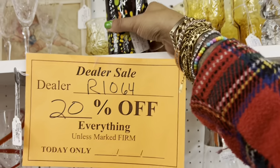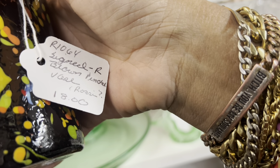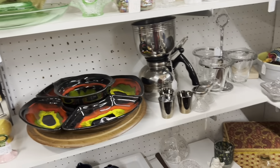This is an interesting piece of art glass. Huh. What does this say? Signed blown glass, $18 plus 20%. I feel like that's a really fair price. It's not really my thing though.